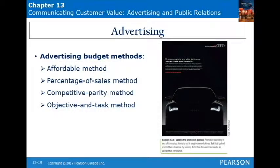Advertising budget methods: affordable method, percentage of sales method, competitive parity method, and objective and task method. Exhibit 13.5, setting the promotion budget. Promotion spending is one of the easiest items to cut in tough economic times, but Audi gained competitive advantage by keeping its foot on the promotion pedal as competitors retrenched.